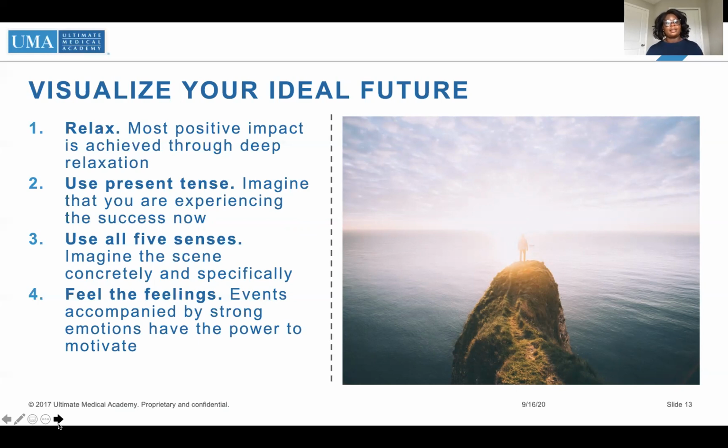What do you taste when you're visualizing your ideal future? And feel all the feelings, right? What is that feeling like when you walk across the stage for graduation? What do you hear in the background? Do you hear people clapping for you? What do you smell? What is it like to be in that space? What will it be like when you start your new job?